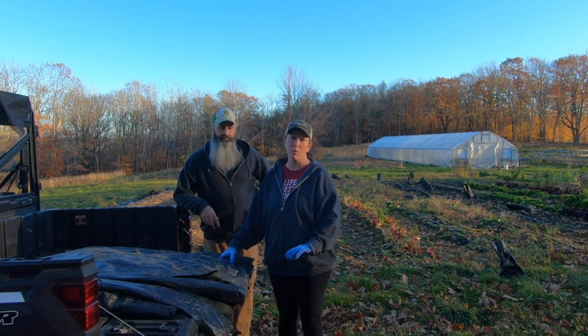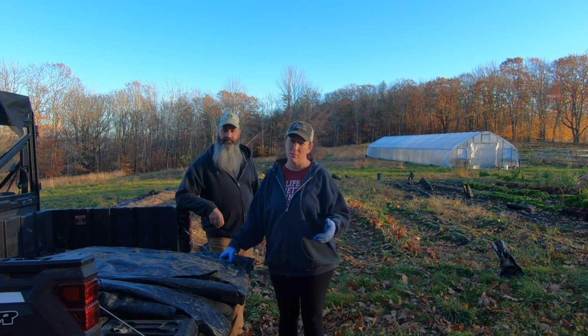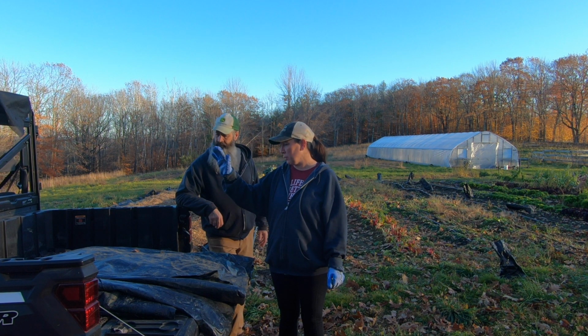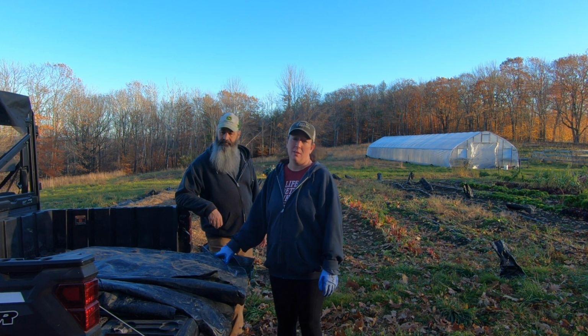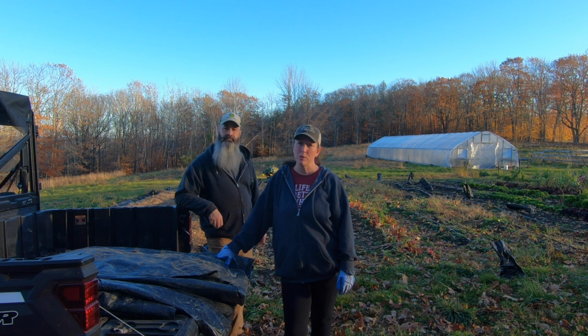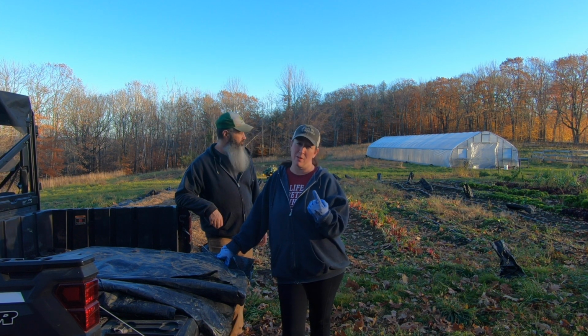So we got mostly everything out of the garden that we want to preserve, and we got it cleaned up so there's no big sticks sticking out. And we're going to be putting this plastic down, and that's going to be it for us for the day. There's still a lot of work that we have to get done before winter gets here. We still have to get into the greenhouse and clear that out, so look for an upcoming video on that.